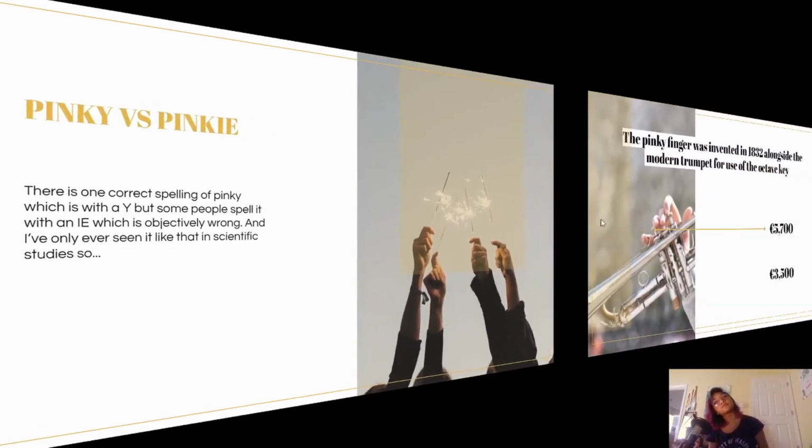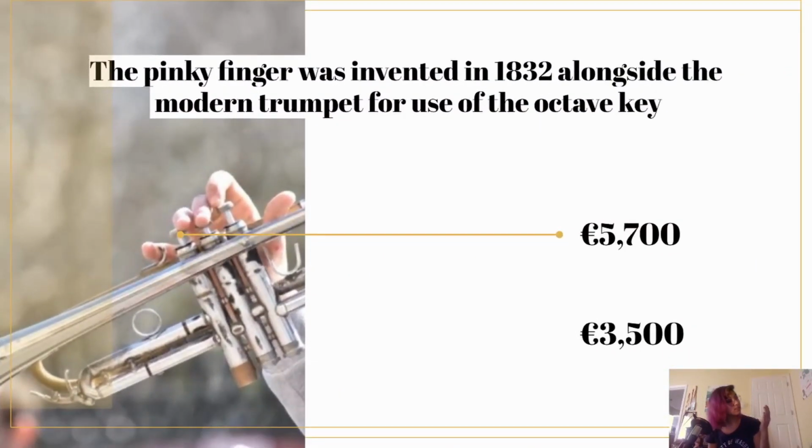Okay, so the pinky finger was invented in 1832 alongside the modern trumpet. And this was for use of the octave key, because you cannot really play at all without the octave key. It's an essential part of the finger, so that's why they added it. They just tucked it on there. It made its whole debut in 1832. Remember that. Pinky finger, first debut, 1832. That will be on our exam.